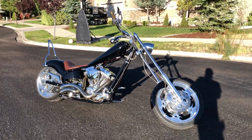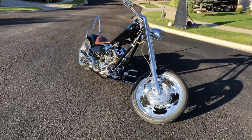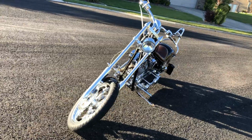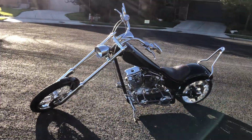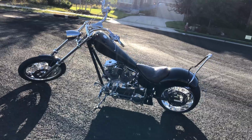So I'm going to go ahead and rate the motorcycle at a 9.25 out of 10, so an A minus grade. And the reason for that is there are a few cosmetic blemishes, nothing crazy and nothing you wouldn't expect on a motorcycle this age. But again, I just want to make sure you know exactly what you're getting.